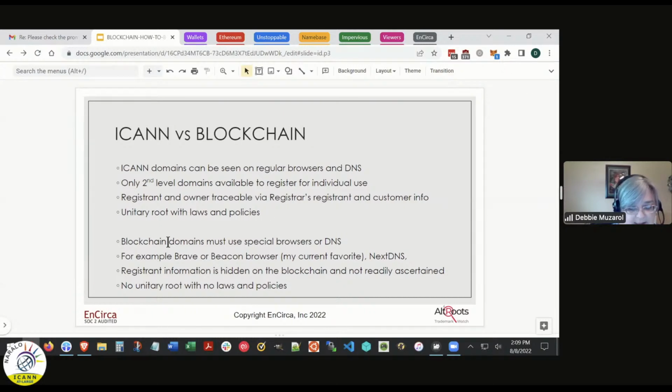The blockchain, on the other hand, they have to use special browsers or DNS plugins. For example, Brave or Beacon have ways to see the blockchain domains. NextDNS is kind of a DNS add-on to your computer that will also let you look at blockchain domain names. The registrant information for blockchain is hidden on the blockchain and not really readily ascertained, especially for specific names. I mean, you can see what somebody has registered, but you can't really see who they are. And there's no overarching laws or policies for blockchain right now.